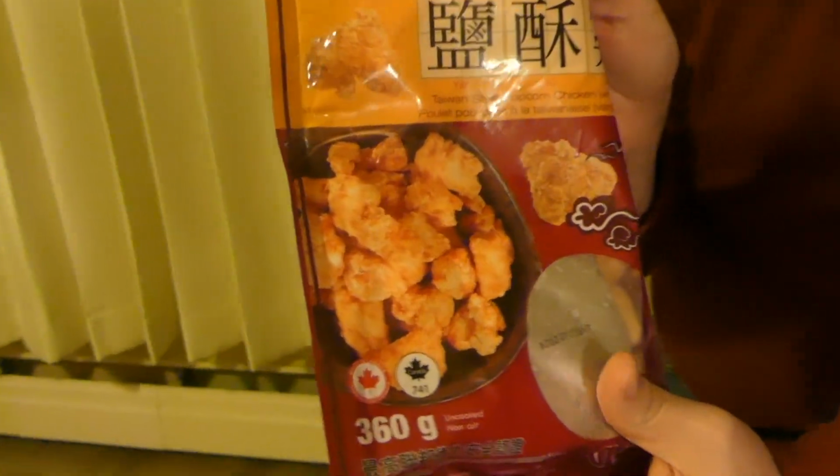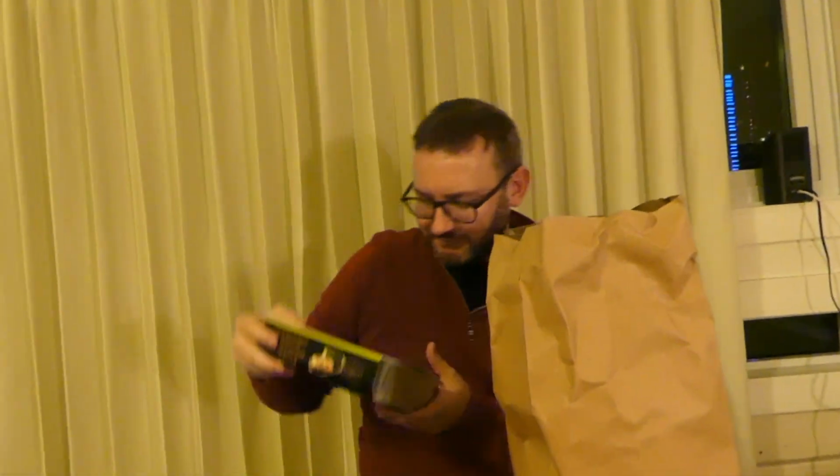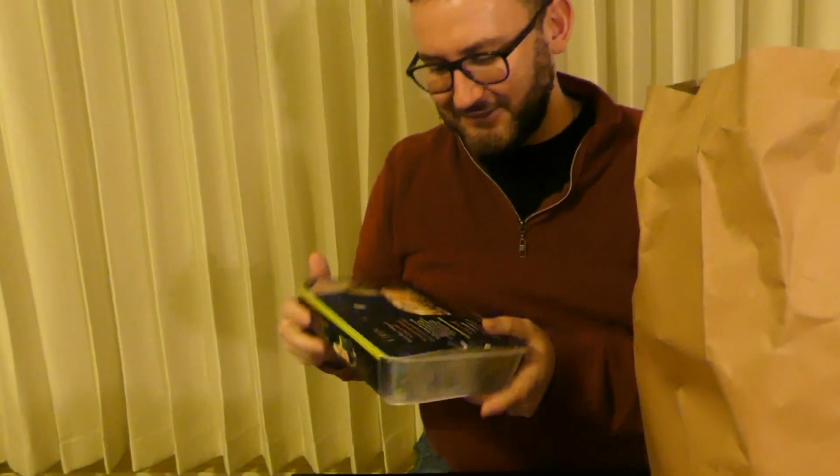This was fairly exciting. You know we love our Taiwanese popcorn style chicken. This is one of my favorite ways to make fried chicken. So hopefully this will be good. I'm assuming this will be using the oven. So that guy's there. And then there's also, ooh, this looks good too.